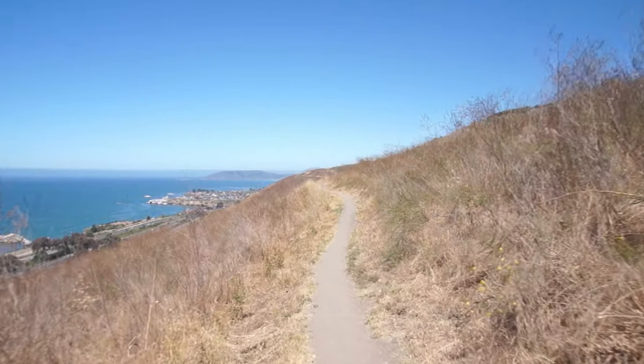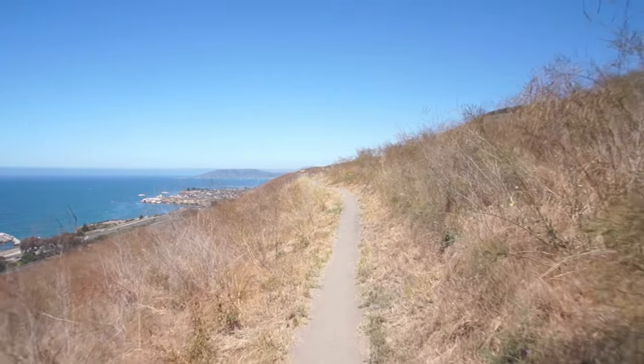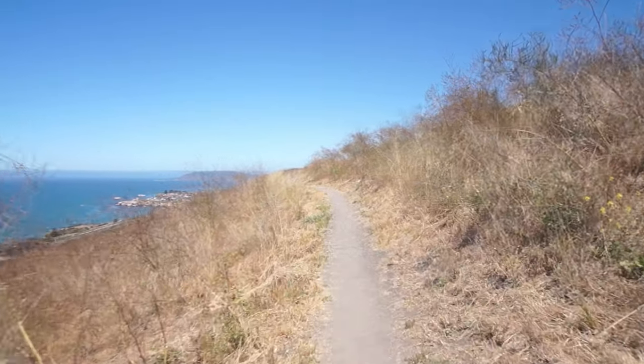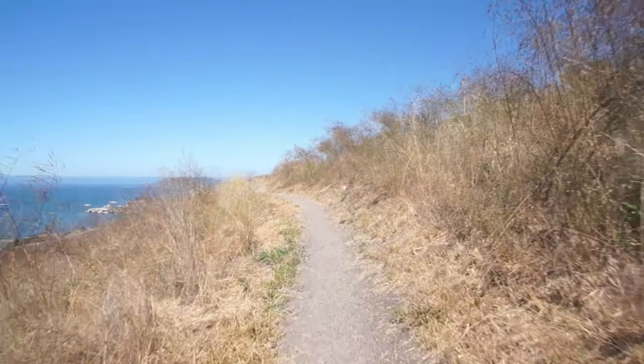Nice to be getting some physical activity, a nice hike in. It's nice to be getting some exercise, especially after all the delicious meals we've been eating.